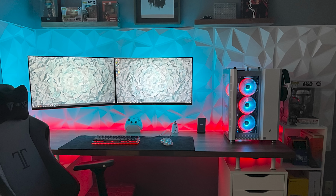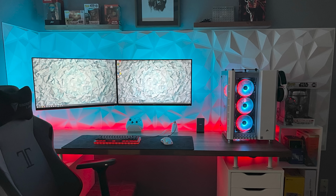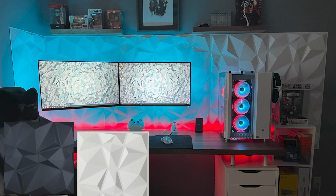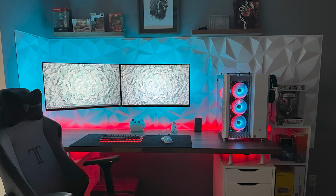I've said it before and I'll say it again, you guys, these 3D art panels are a very easy and cool way to add a unique look to your setup. They come in black and white with a variety of different designs you can choose from, but what I haven't seen yet are custom painted ones. You know, it'd be really cool to see someone paint the white ones in a different color for their setup.